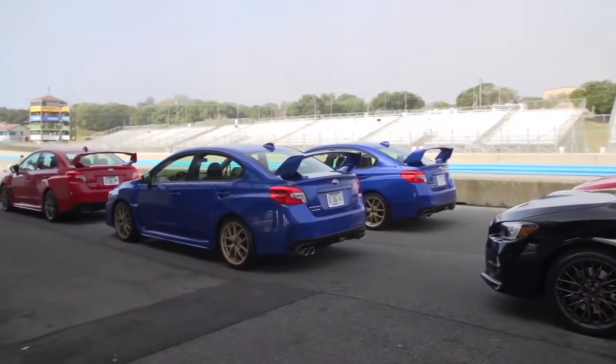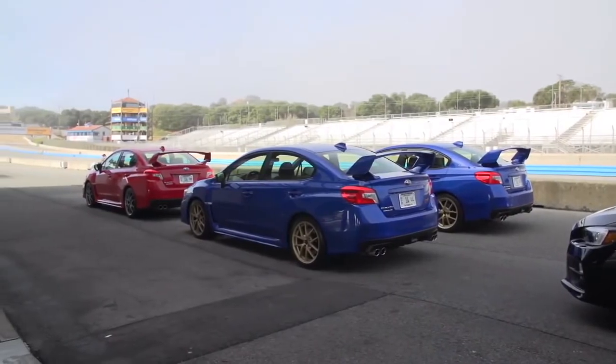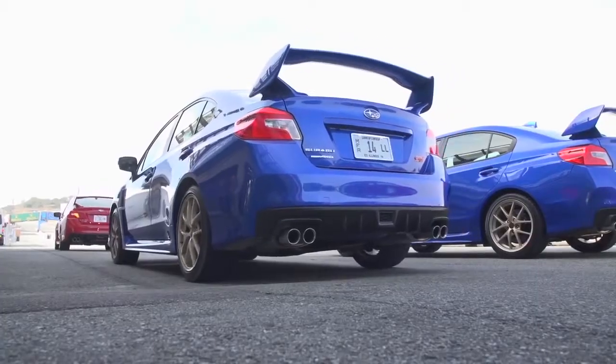Because I've got all-wheel drive, I've got 300 horsepower, so I've got enough tools to have fun, but not enough that I'm in over my head. If I was here in a Ferrari F12, this would be a different day. I wouldn't turn that day down, but I like where we're going with this one. So let's see what this thing can do.